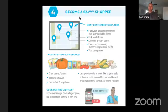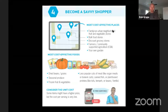And then become a savvy shopper. So know what places to go to. Check out the family-run urban neighborhood fruit and vegetable stores. Buy bulk food like from Sam's, things like that. Discount grocery stores. All those little different hacks you can do.